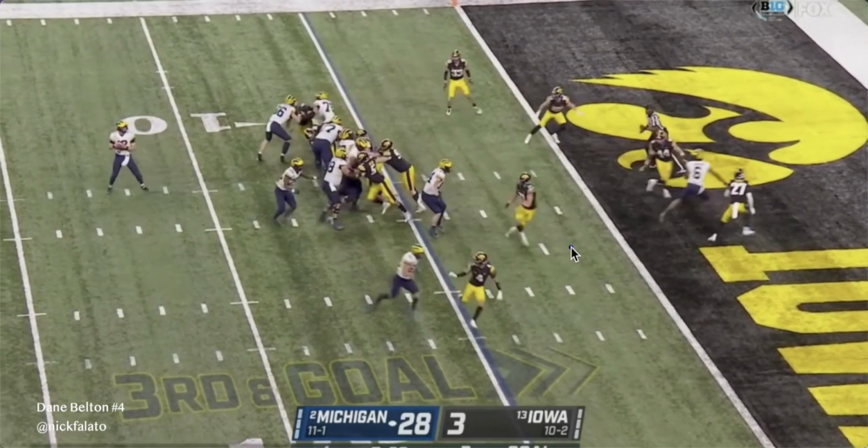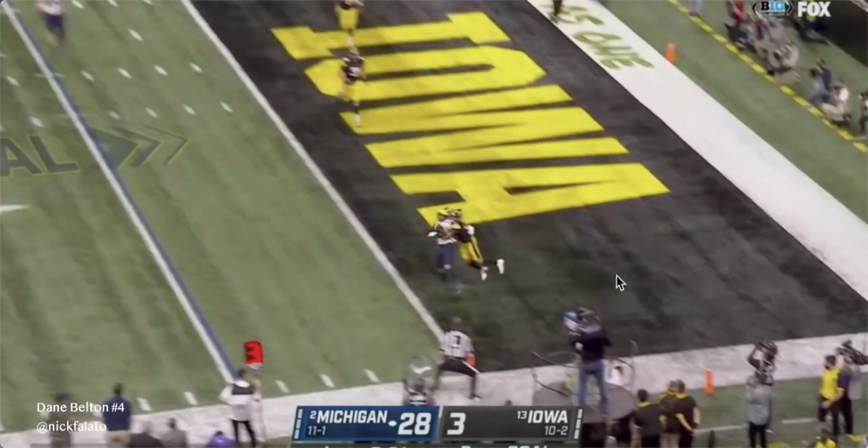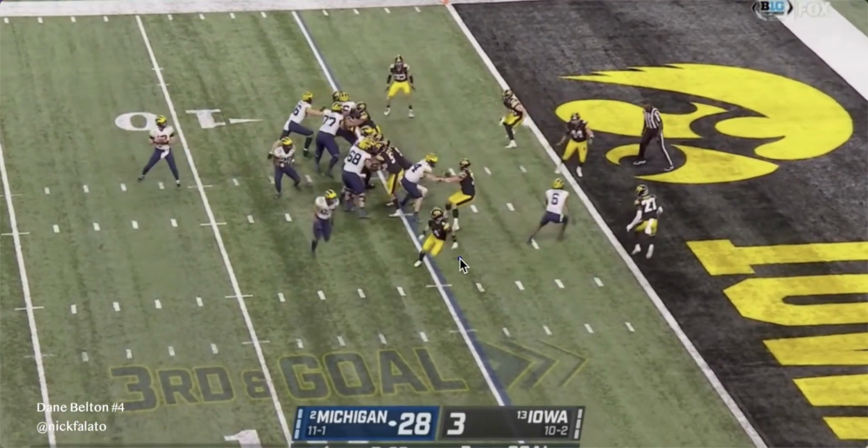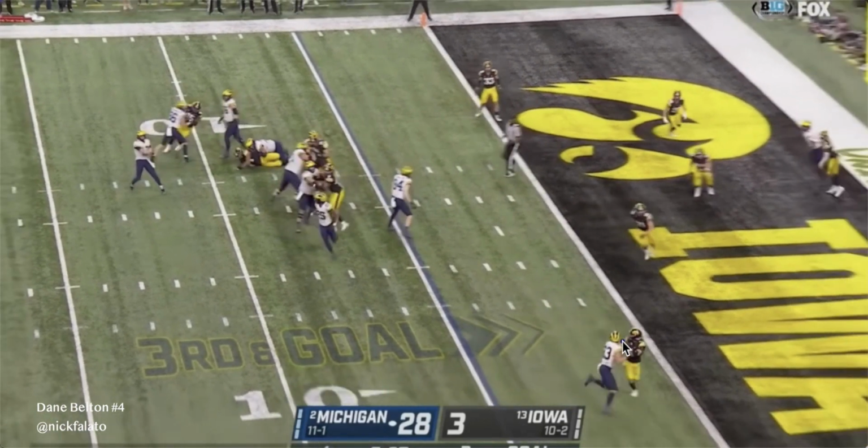This is just a really good throw by the Michigan quarterback and then an insane catch by the tight end. I'm not putting this in here to knock him because I feel like he is in good position. He's right in the hip. He's got his eyes on the quarterback. He's engaged with both hands there.